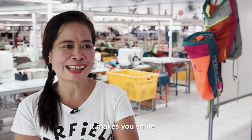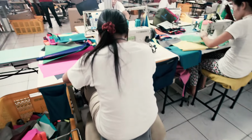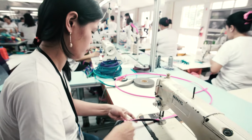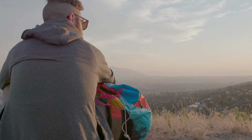I've been on the production floor and I've seen this process come together. It's something our factory in the Philippines is really proud of. Our goal with the Del Día collection is to connect you with the creators of these products, to get you outside, to help you do good, and to inspire others to do the same.